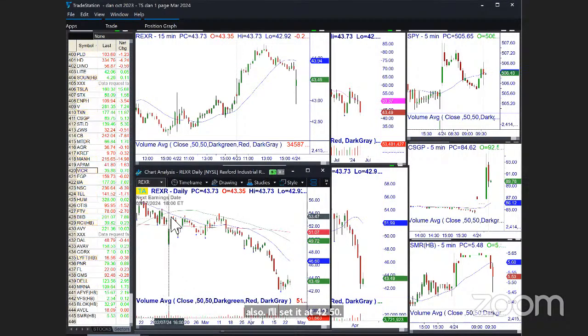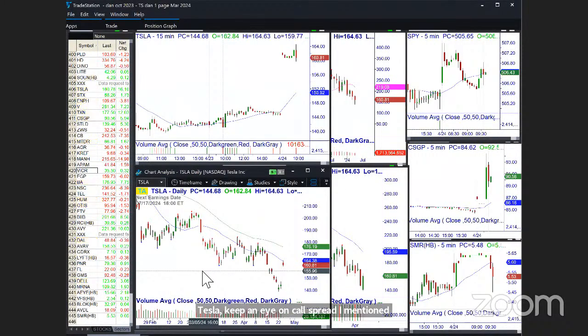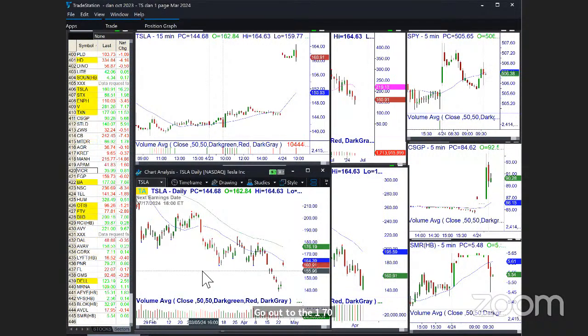Tesla, keep an eye on the call spread I mentioned. Look, gap in resistance in the 20s. Let me see what the juice bar has for us. I'll go out to the 170s. 92 cents. So let's keep an eye on that. It's only 9:35, so I don't want to rush.